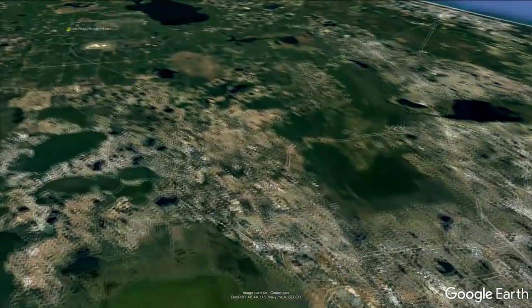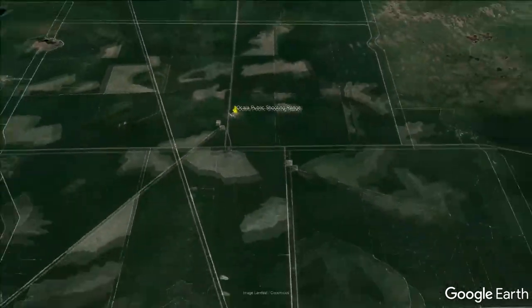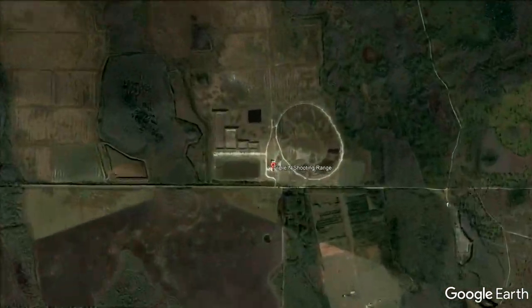So, enough of looking at my mean mug. Let's get right into it. The Ocala Shooting Range is just about an hour and 15-minute drive from the North Orlando area. If you live south of Sand Lake Road, then I would suggest going to the Triple N Ranch Shooting Range east of St. Cloud for your activities, but there are some caveats that I'll touch on later in this video.